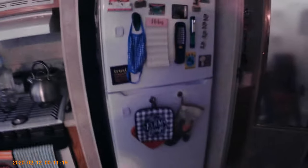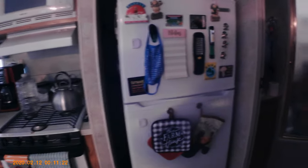And then this is the fridge, the shower, some more storage, the bathroom, and more storage.